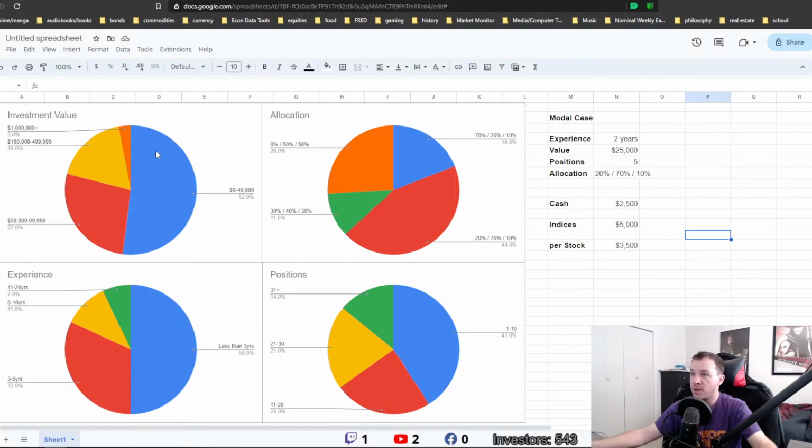But nonetheless, you can see 52% at $0 to $50,000, 27% with $50,000 to $100,000, with 18% going from $100,000 to $500,000. As you can see, it starts to scale up in terms of the size of the ranges that I'm including here, but nonetheless the slices still get smaller. And then only 3%, which was actually only one response of that poll amount. I think it was, like I said, like 30 responses or something.